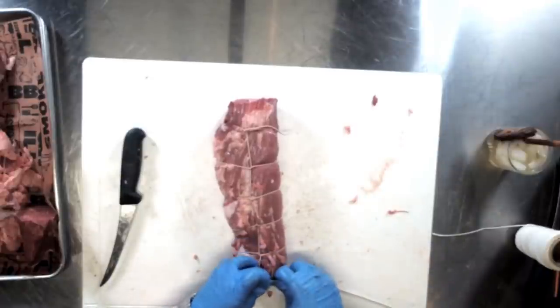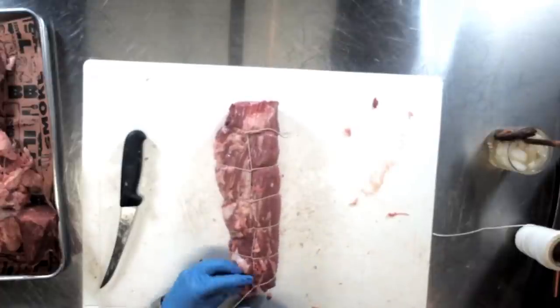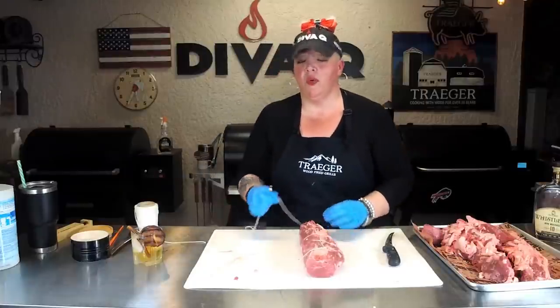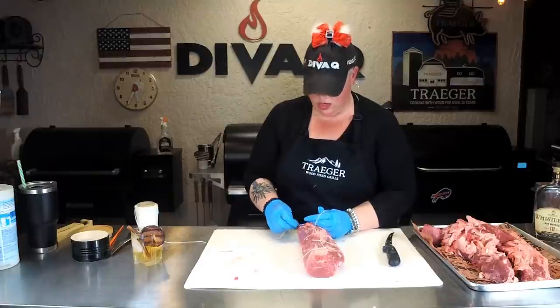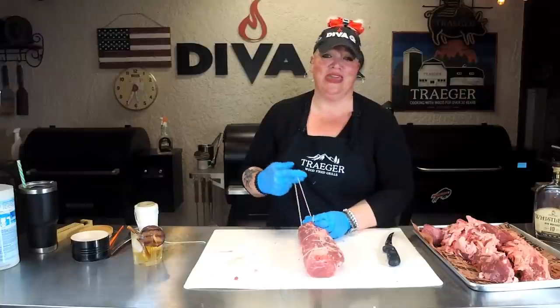Bri, while I'm tying this knot, I got a question. Why not leave the pointed end on for people who like their meat well done? So the question is, why do you not leave the pointed end on for those of you who like well-done meat? Because I don't give people that like well-done meat a tenderloin. I'll go cook them a sirloin. I gotta be honest, that's why. Because I want to save those for me.